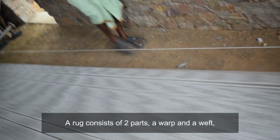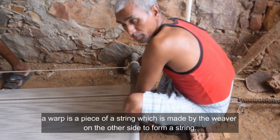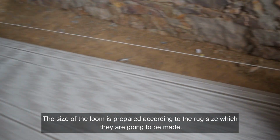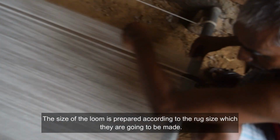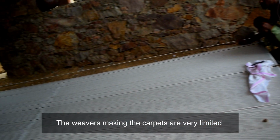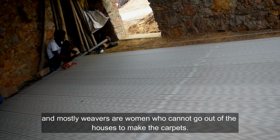A rug consists of 2 parts, a warp and a weft. A warp is a piece of string, which is made by the weaver on the other side to form a string. The size of the loom is prepared according to the rug size which they are going to make. The weavers making the carpets are very limited, and mostly weavers are women who cannot go out of the houses to make the carpets.